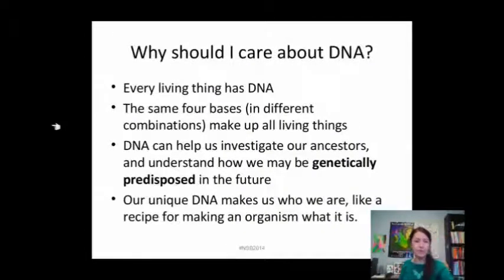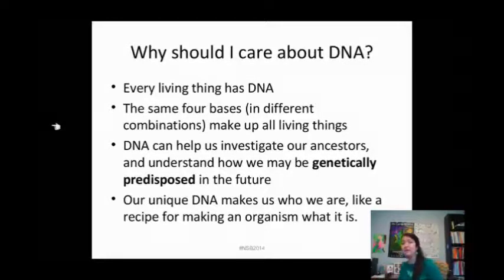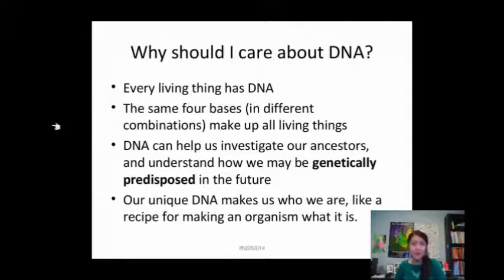So you might be asking yourself, why should I care about DNA? The reason DNA is important is because every living thing has DNA inside of it. That is the thing that connects us to every other living thing on this planet. The same 4 base pairs, the same A's and T's and G's and C's, make up every living thing that's out there. The difference between you and any other living thing is just combinations of A's and T's and G's and C's. One of the cool things that DNA can help us do is investigate our ancestors.